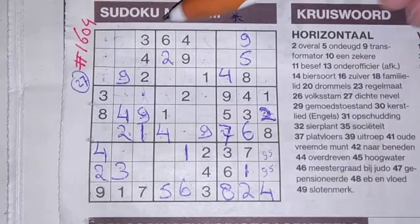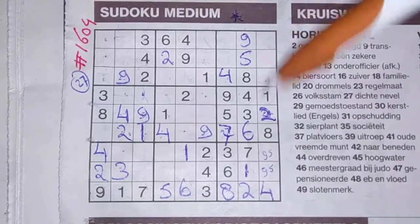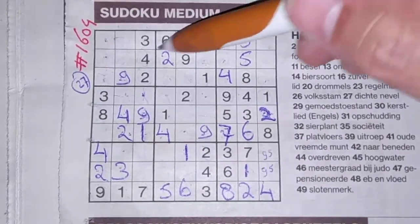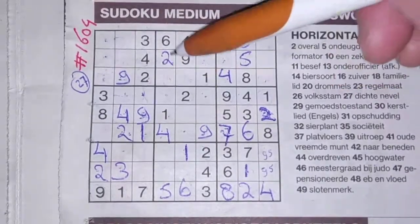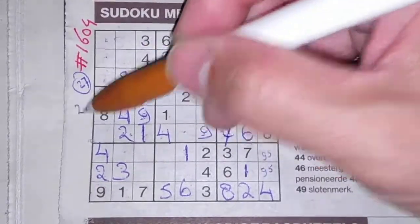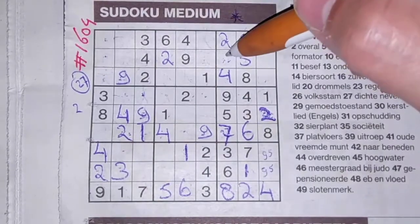And yeah. 2 in the last column, 2 in the column next. So in that column, the only two places for the 2 should be here or there. We see here 2, no 2 there, 2 should be there. And all the 2's are used. I can see digit number 1. 1 digit left in this column for the number 1.